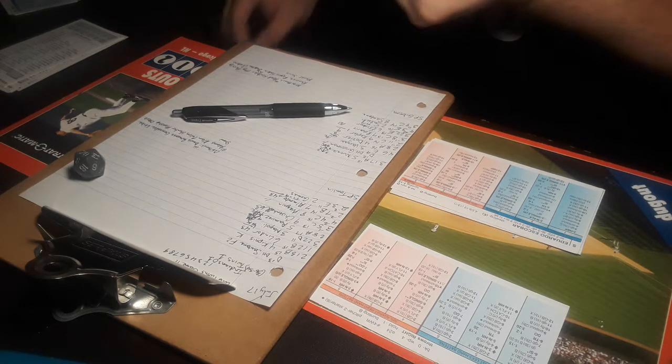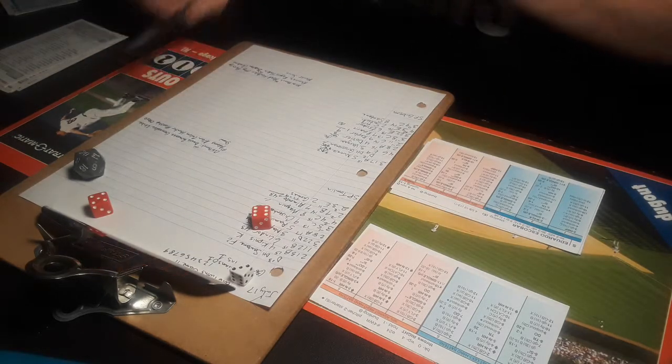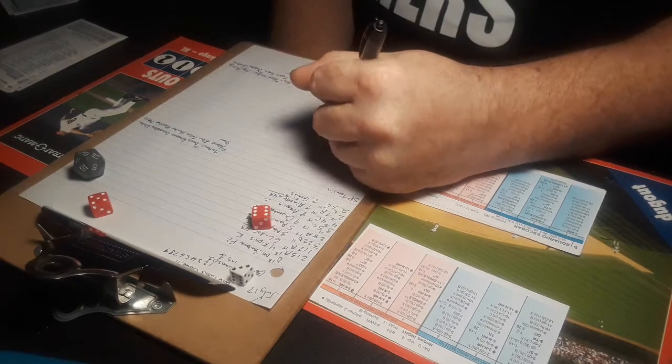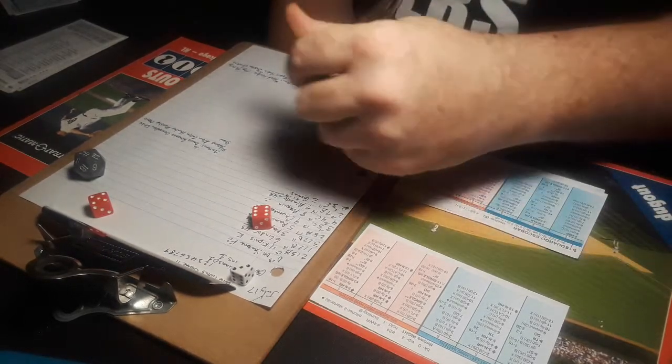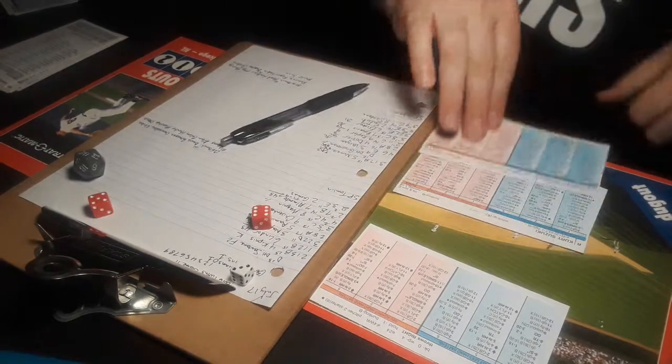Okay, so here is Eduardo Escobar. 3-11. Ground ball hit in the hole. Napoli makes a nice stop. His only play is to go to the pitcher covering. And that's a first out, and Rosario moves to second. That's the first out of the inning.